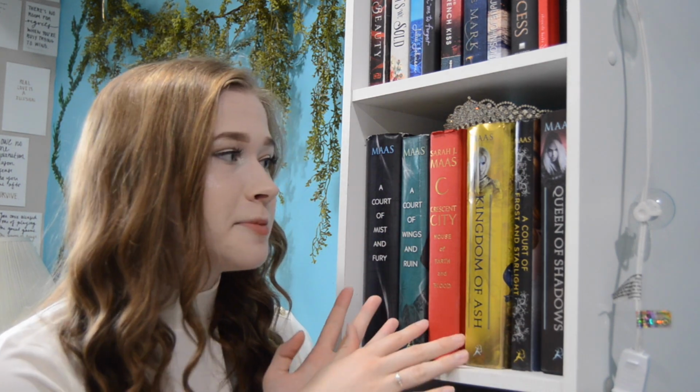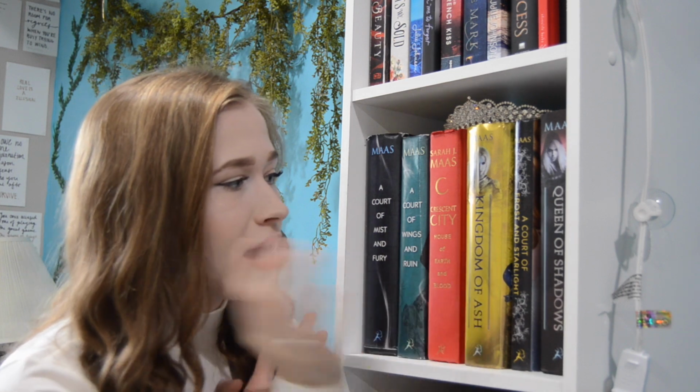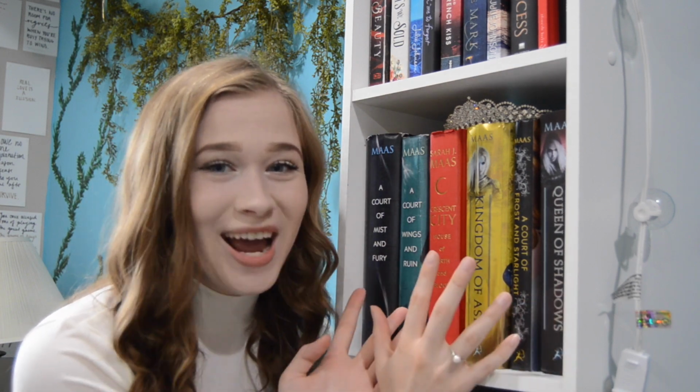I also have a lot right by my bed where I keep some of my hardbacks, like A Court of Mist and Fury, Ruin, Crescent City, Kingdom of Ash, A Court of Frost and Starlight. I'm trying to say too many things too fast. And Queen of Shadows, so those just kind of chill here.